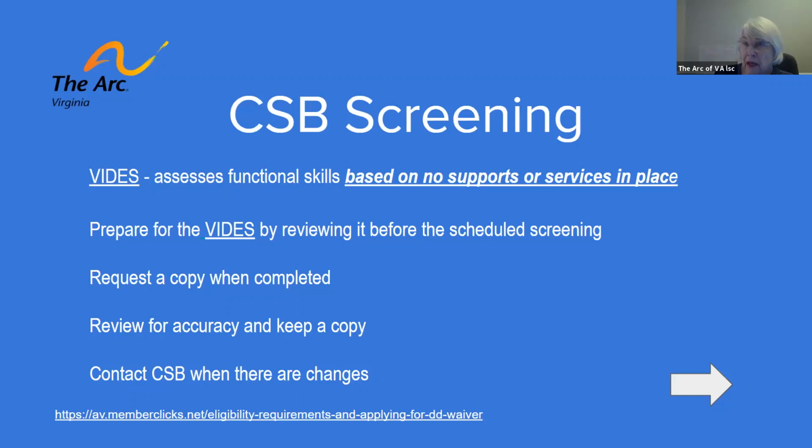Due to the public health crisis, the VIDES assessment may occur virtually rather than the screener, the person from the CSB, being in person with you to do that. Always request a copy of the VIDES once it's completed, review it, and check it for accuracy. If you think you left some information out, or you think it didn't really capture what the person's level of care needs are, then call the screener back and discuss it with them.